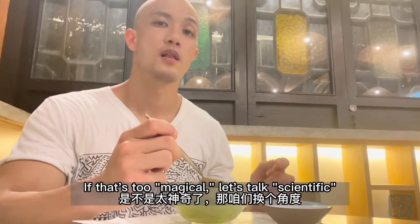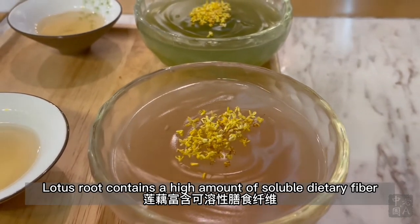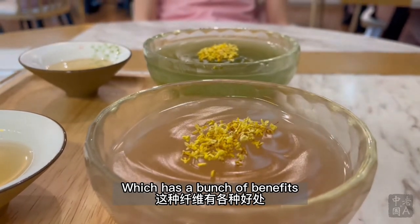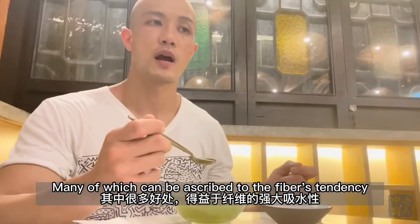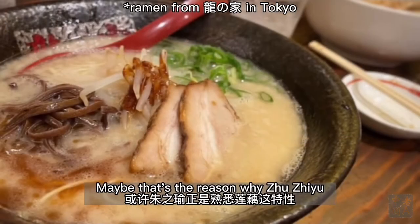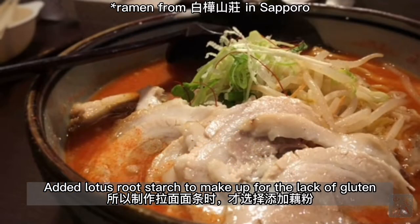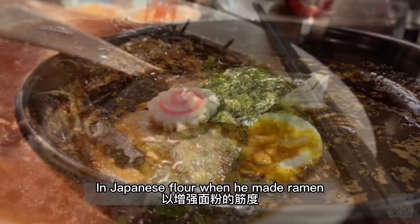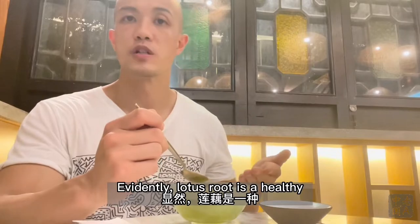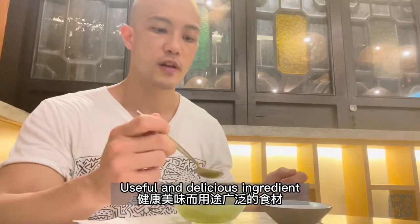If that's too magical, let's talk scientific. Lotus root contains a high amount of soluble dietary fiber, which has a bunch of benefits, many of which can be ascribed to the fiber's tendency to absorb water and turn into gel. Maybe that's the reason why Zhu Zhiyu added lotus root starch to make up for the lack of gluten in Japanese flour when he made ramen. So evidently, lotus root is a healthy, useful, and delicious ingredient.